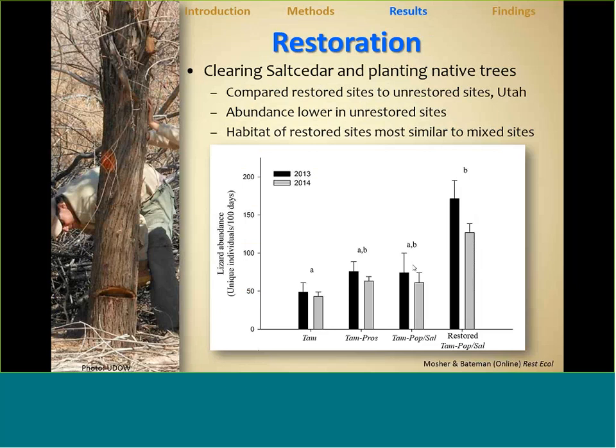Okay, the last couple of slides here are looking at the results from 2013 and 2014, looking at those Utah sites. We've expanded up into Utah. And just a reminder, those restoration sites in Utah, we had both sites that were restored and not restored, so that we could tease apart the differences we see is due to restoration and not just because we're in Utah as compared to the lower Virgin.